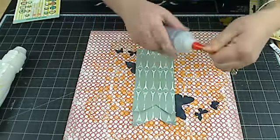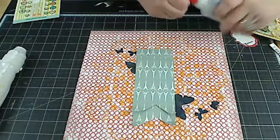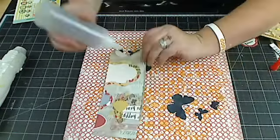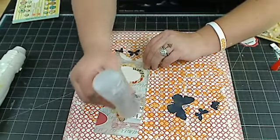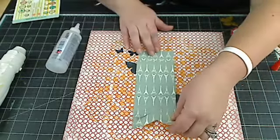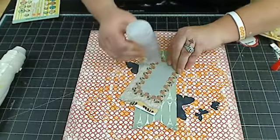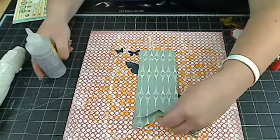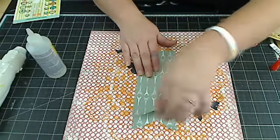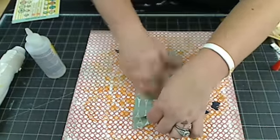And you could just use whatever adhesive you have. I'm using fabric tack. And I'm just leaving a little gap between the bottoms to give them a little more dimension.